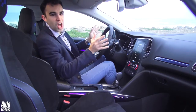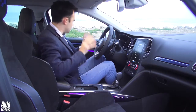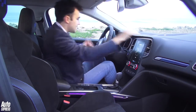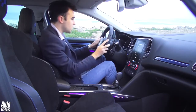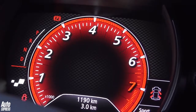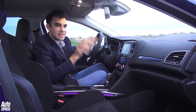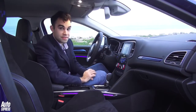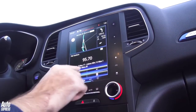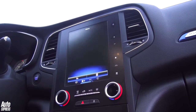Well, just like the Kadjar SUV, everything in here is really nicely made. The soft touch plastics feel really good. There's also the option of a full colour heads-up display, a sector first, and also TFT dials, just like the Audi TT. But the piece de resistance is undoubtedly this 8.7-inch touchscreen. It controls all the infotainment features you'd expect and makes the Seat Leon look very last year.